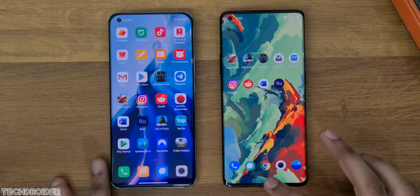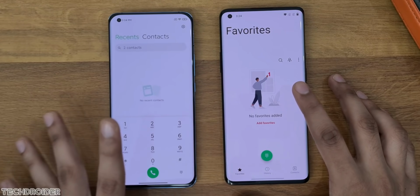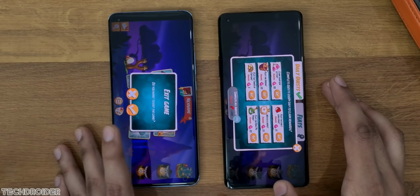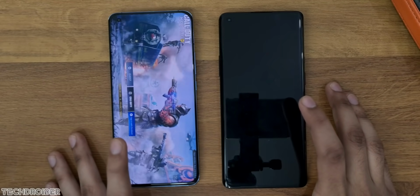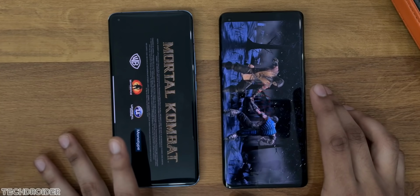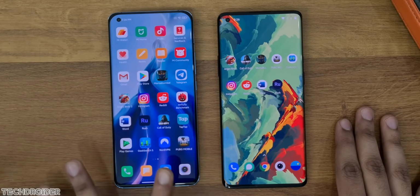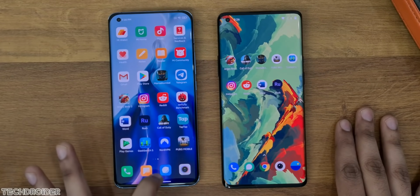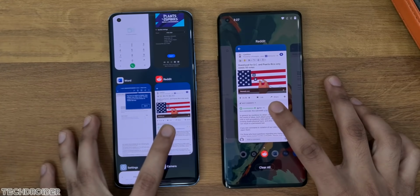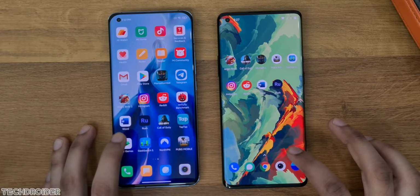Now we'll check the RAM management. Let's see which application has reloaded in which smartphone. So dialer. Okay, so that is reloaded in the Xiaomi Mi 11. Messages, Angry Birds. Okay, they're in both. COD, Mortal Kombat. So Xiaomi has reloaded Mortal Kombat, and that's a widespread issue of MIUI 12. So that is shocking, a flagship that cannot handle some applications in the RAM. Now PUBG. Okay, so that's there in both. Instagram, finally Reddit. Now clearing all the applications, and now let's run the final Geekbench 5.